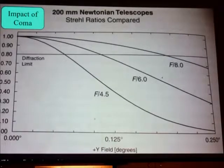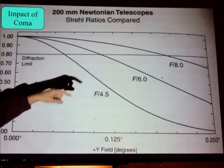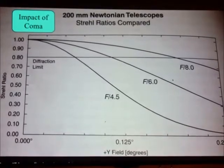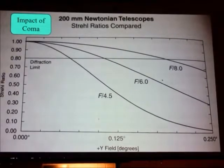In this particular diagram here, we're showing a Strehl ratio of 1, which is a perfect mirror, something that can't really be achieved. It's showing that as you're looking through the center of that eyepiece, if you're at f4.5, you're only diffraction limited in the very, very center. And as you go further out, you see more and more coma. You guys remember what coma looks like? It looks like little seagulls, right? And this shows you that at 4.5, not very forgiving. Even at f8, it's not very forgiving. You can still see coma even at f8. I have an f6, so I know what that looks like.